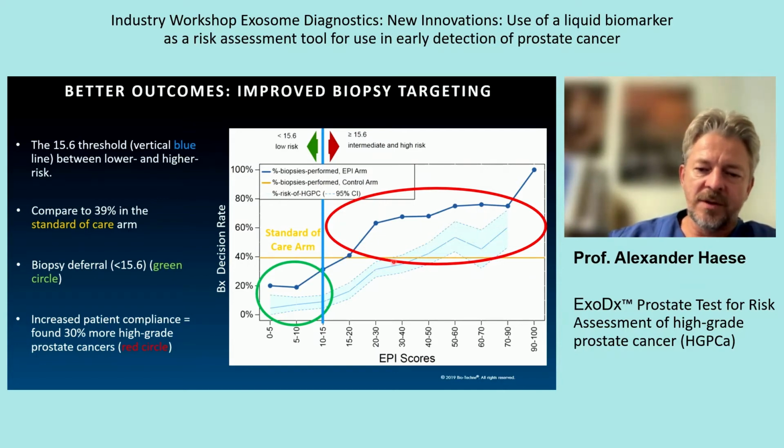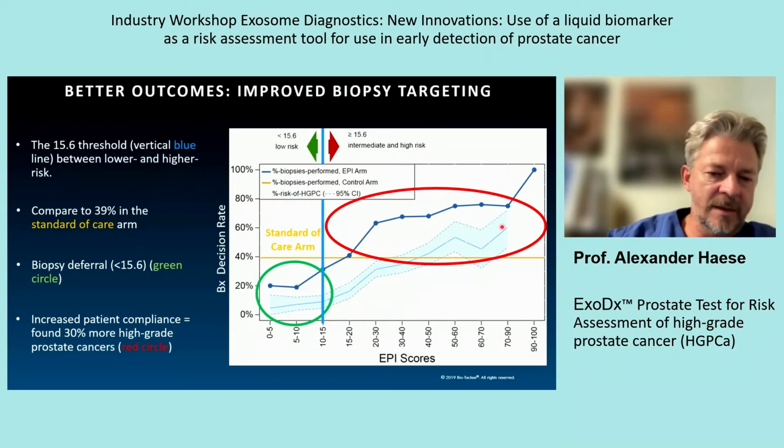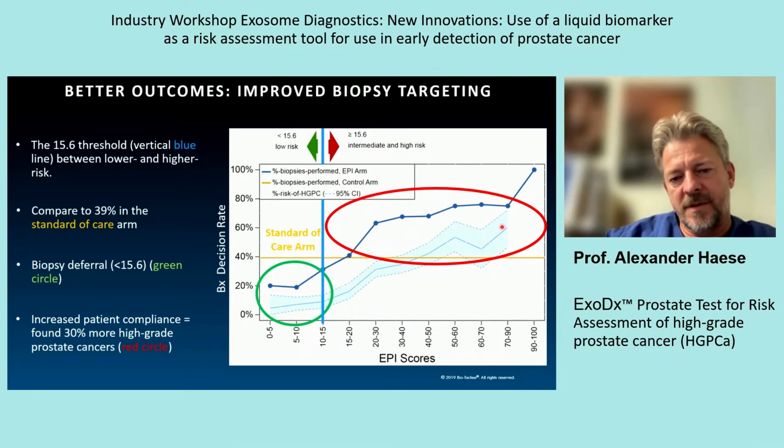And again, this was a very wise decision because you see that the incidence of the high-grade prostate cancer was much higher. So in other words, based on that analysis, you could see that patients are more easily driven into their respective right decision for not having a biopsy when the risk is very low, compared to having a biopsy when the risk is high, as compared to the standard of care arm.